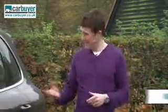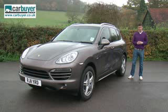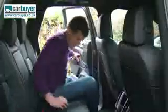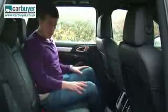Forget about sports cars for a while, because Porsche's best-selling model is actually an SUV. But then it's not too surprising really, because the Cayenne offers all the firm's brand values only in a family-friendly package. For instance, here in the back there's plenty of room for 3 people.